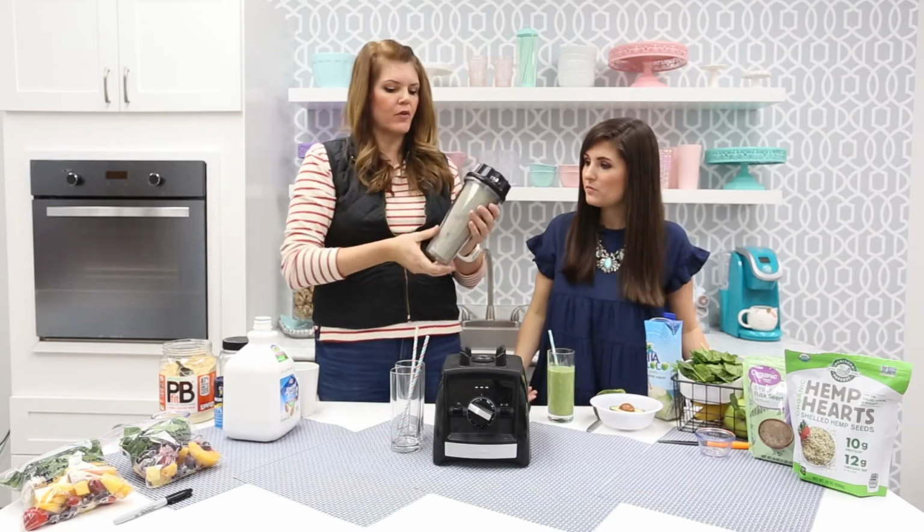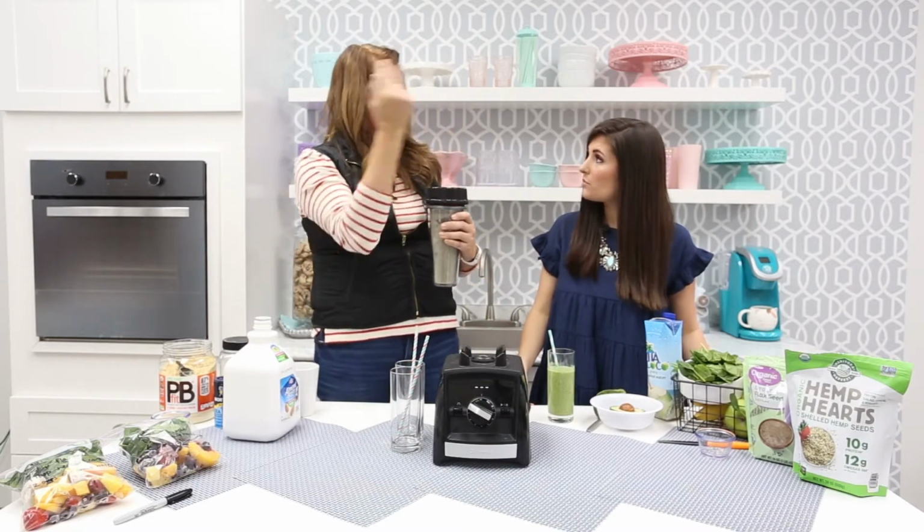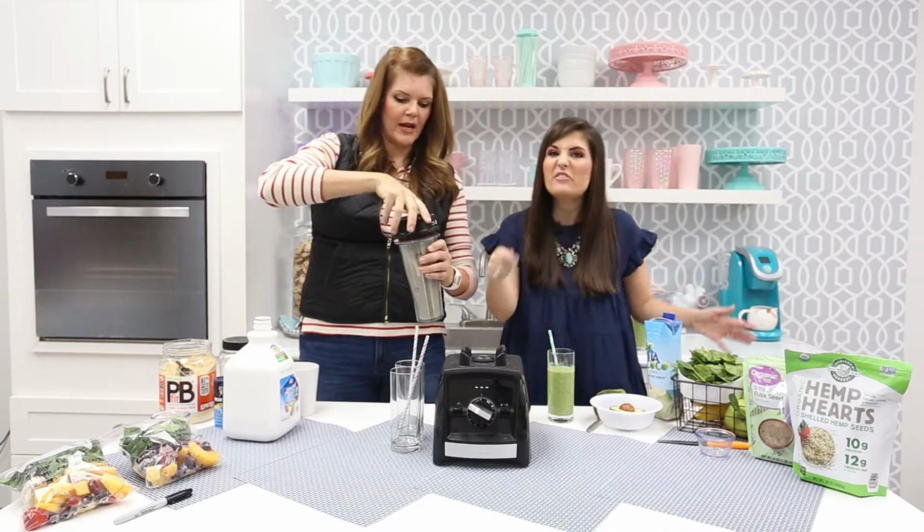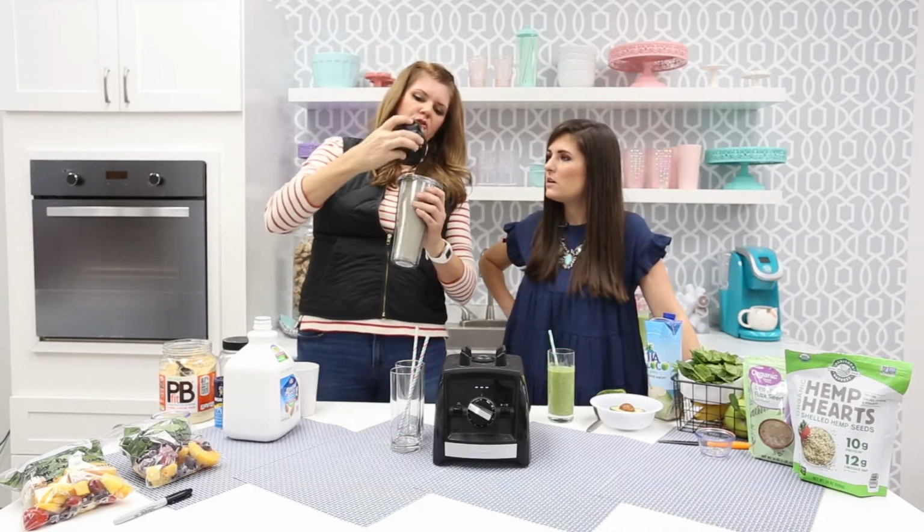And what I like about the peanut butter powder is that the peanut butter doesn't get gunked up into your blender. Yes, it's always so hard to get off your knife and in there. Right. And this is extra icy, which is awesome.